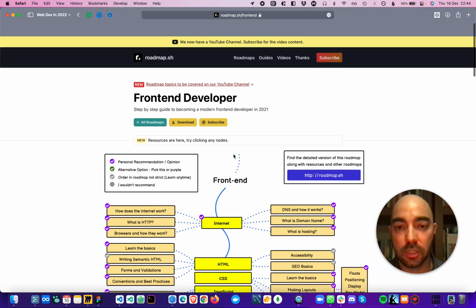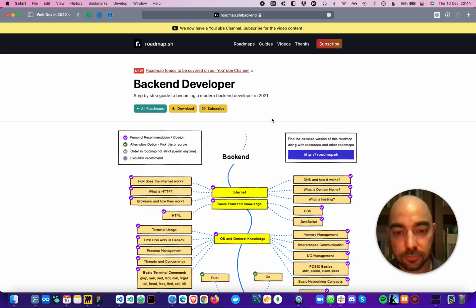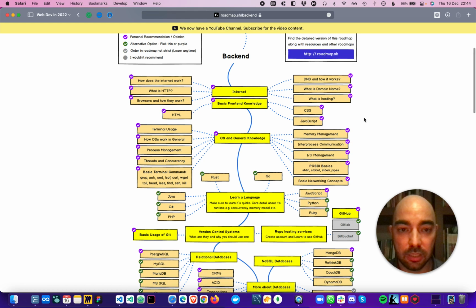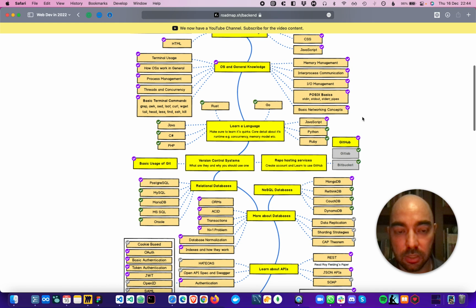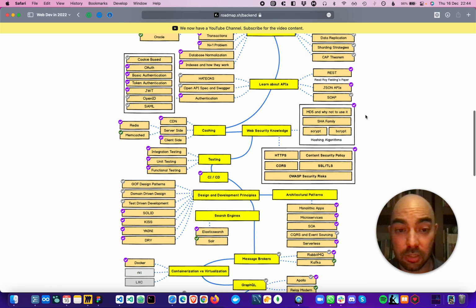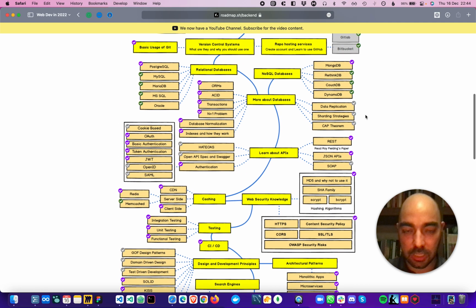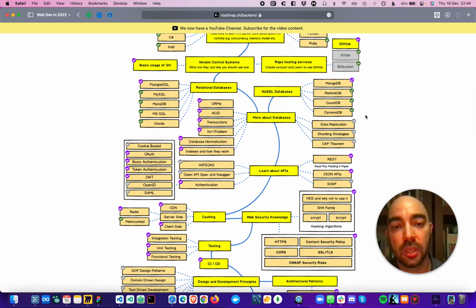All right, what else do we have here? Let's go into the backend first, and then we'll jump on to React. So in terms of backend, once you know all that good stuff in terms of the front end, the only thing that I would recommend for the backend is two things. Actually, one thing that's not here, unfortunately, which is the Express framework. So definitely take a look at the Express framework.